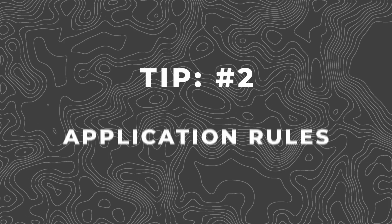Tip number 2, application rules. Every credit card issuer has application rules that lay out how and when you can be approved for your next credit card from that issuer, but they're all slightly different. So let's go through some of the most common ones here.